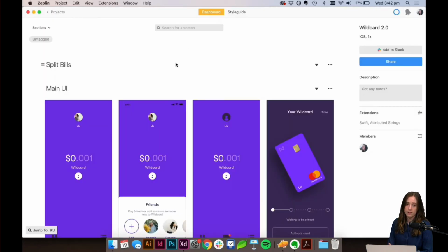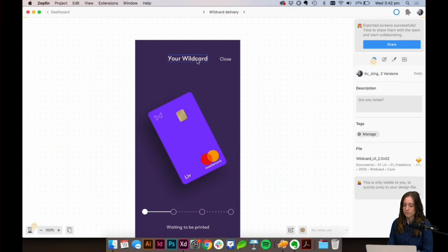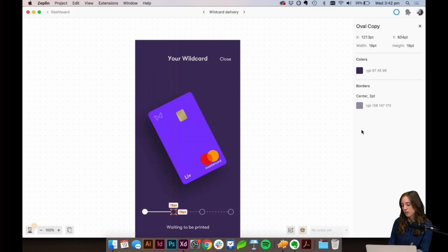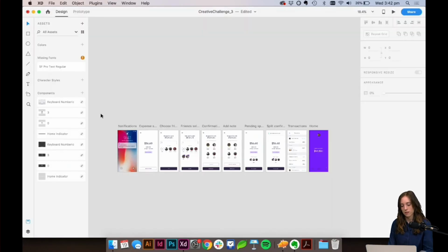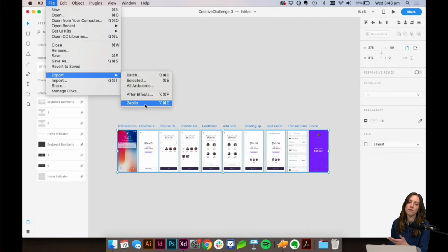What is really cool about Zeppelin is that it basically takes any of these files and it's almost like bridging the gap between design and development, because what it will do is give you a lot of the CSS attributes. It will give you a lot of the information about these elements on the page so that the developers can look at these things and get a lot of the information already, and it does a lot of the tasks for them in terms of the styling. So that's really handy. And the way I would put these into Zeppelin is I would select all of these. I would go to export, and if you've got Zeppelin installed and you've got XD installed, it's already going to be there.